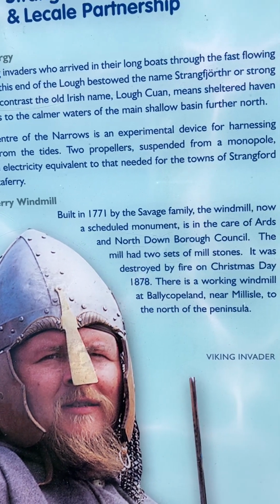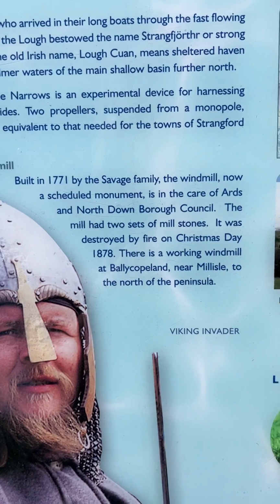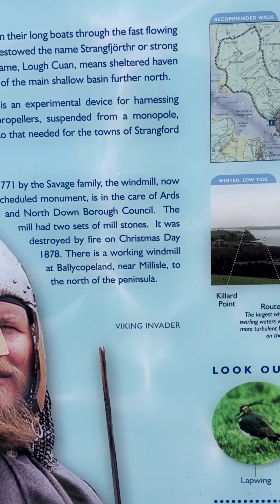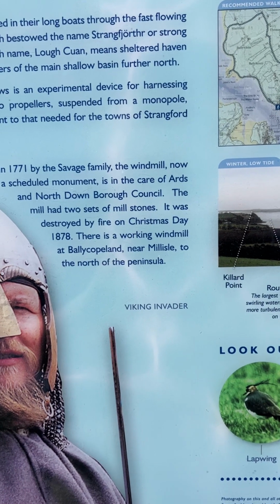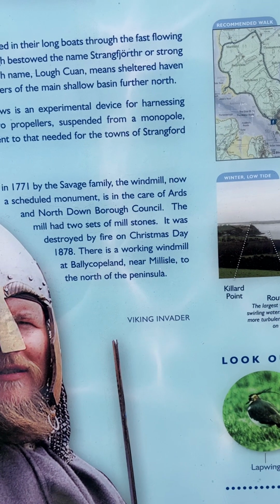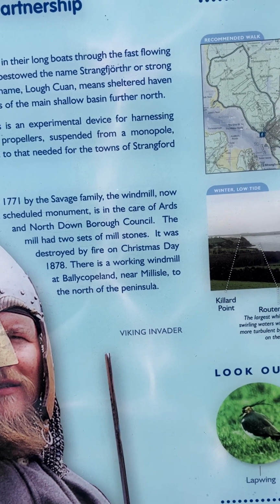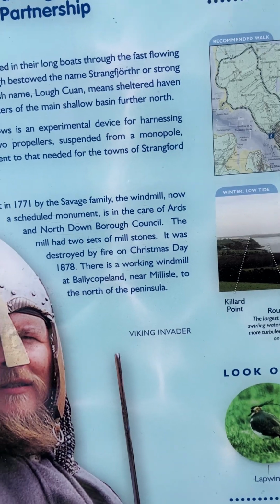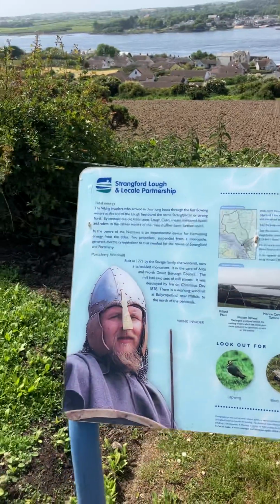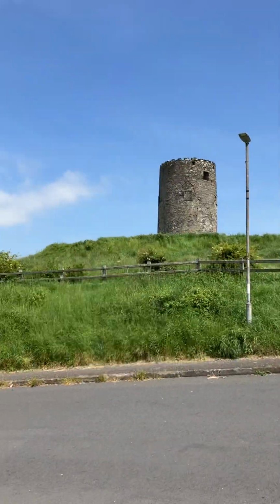Built in 1771 by the Savage family, the windmill, now a scheduled monument, I think that says, is in the care of Ards and North Down Borough Council. The mill had two sets of millstones. It was destroyed by fire on Christmas Day 1878. There is a working windmill at Ballycopeland near Millisle to the north of the peninsula, and I've actually been at that when I was a kid many moons ago. So let's go up there and have a wee look at the windmill.